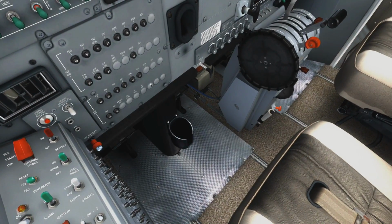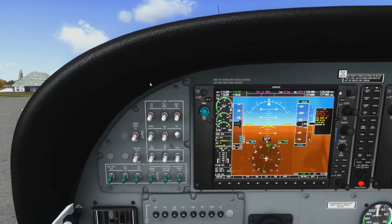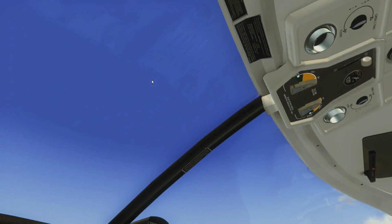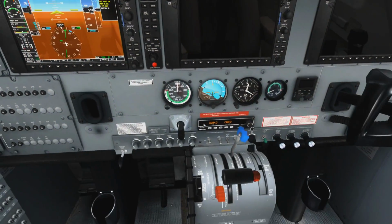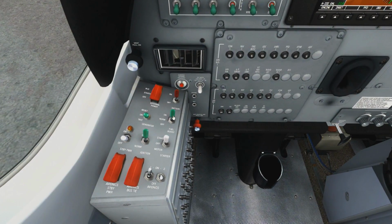One thing we have to also get before I forget, because I will forget, is the fuel selector valves. Where are they? They're up top. There we go. They're both off, so we've got to turn those on. Reset my view over to this panel. There we go. Fuel boost is on.